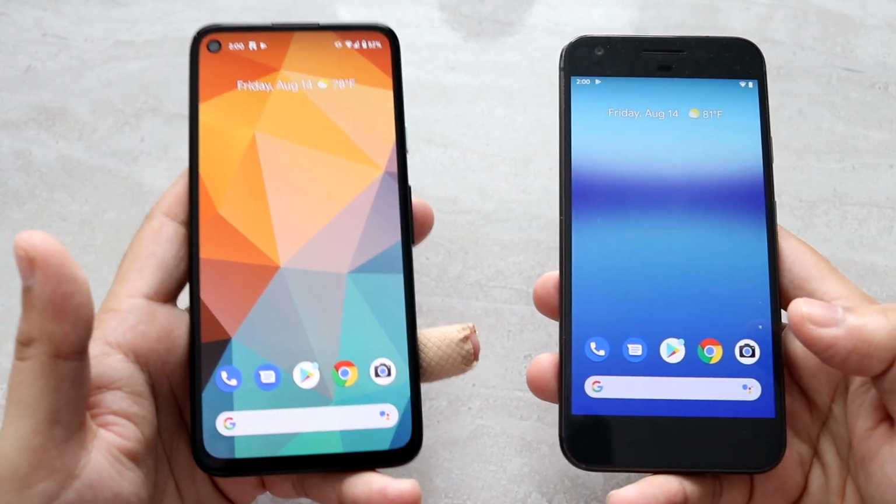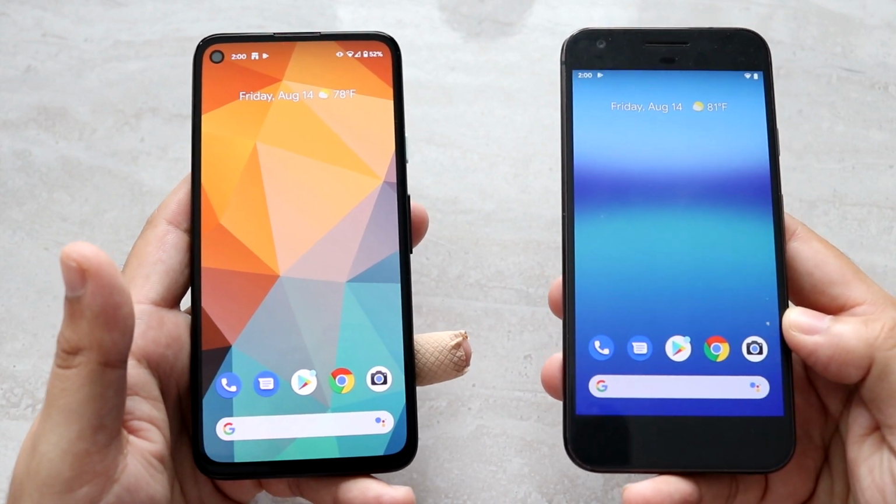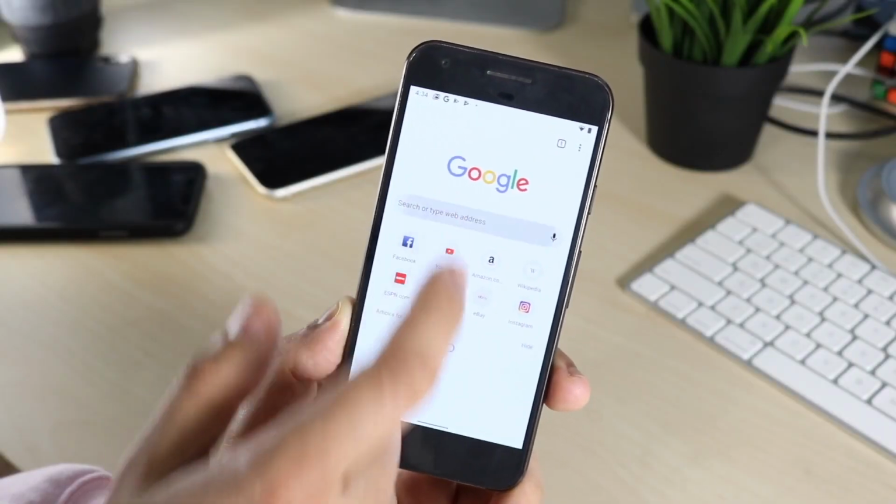I'll be completely honest, I still love the original Pixel. I have never used this phone as a main phone, but I do talk about it a lot because I do like it. It's a really cool phone.